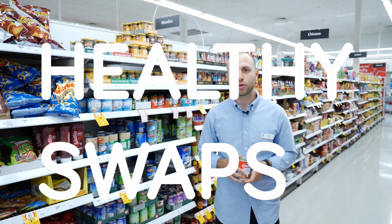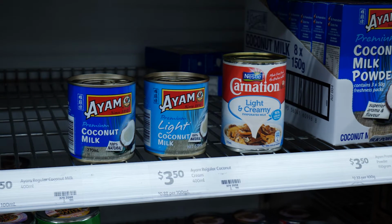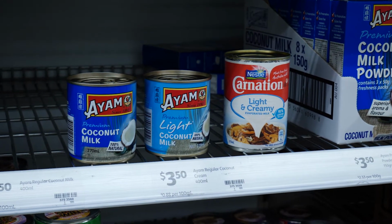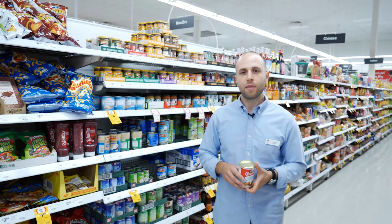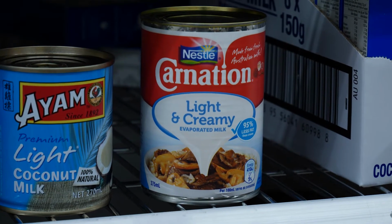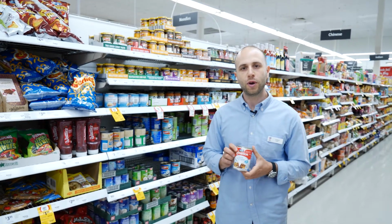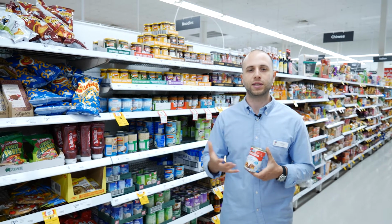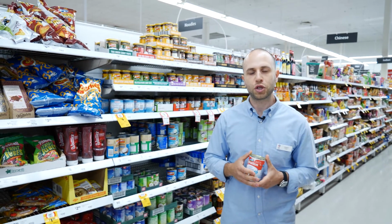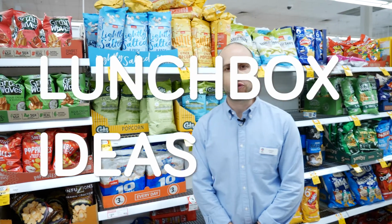When it comes to things like coconut milk or coconut cream, we do want to try and opt for coconut milk where we can, just less saturated fat. But another handy tip is including this. This is evaporated milk, so light and creamy. We can include that as a substitute for coconut cream. It gives us the same sort of flavour and texture in our meal, but comes in much less saturated fat.